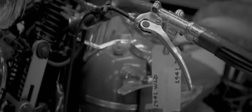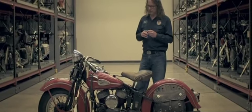It was owned by a fellow who got it as a high school graduation present. Became a tail gunner in a B-17 in World War II. Was subsequently killed in action.